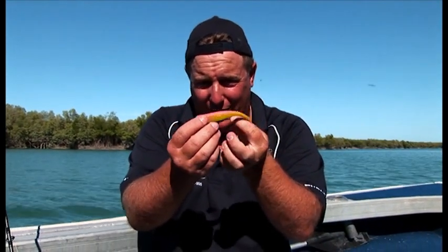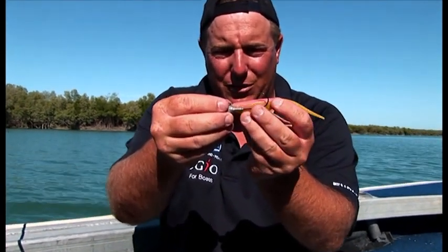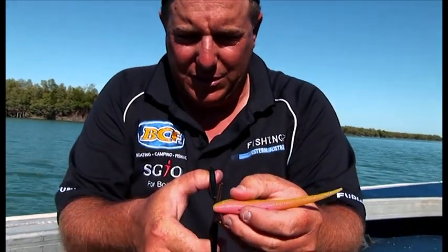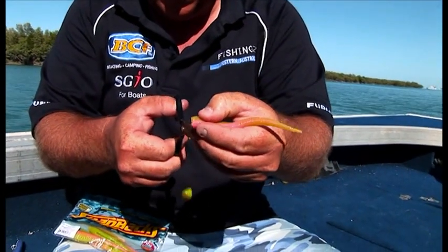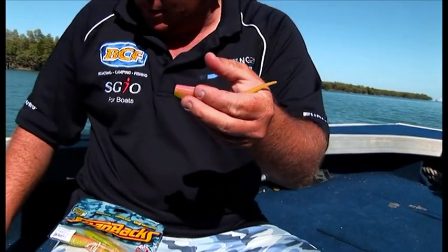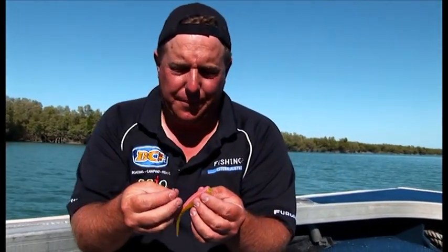Now before I put it on there, the soft plastic I find sometimes is a little bit too long. So what I do is I get my braid scissors. All I do is just cut right here. Cut off the nose there, just where the eyes are, like that. Get my hook. Often people say they're too hard to get onto the jig head. They're not, I'll show you.